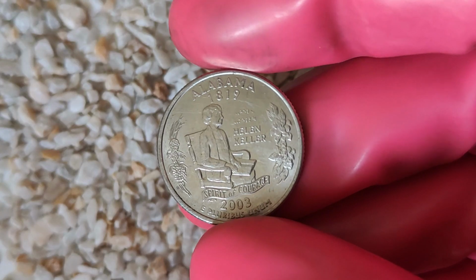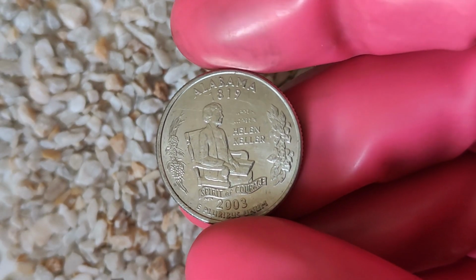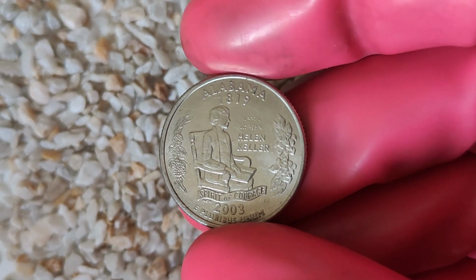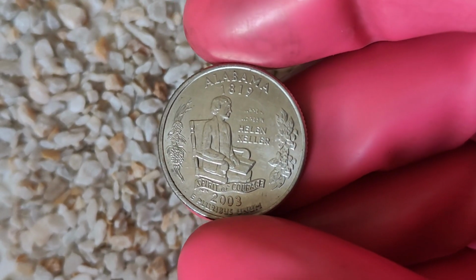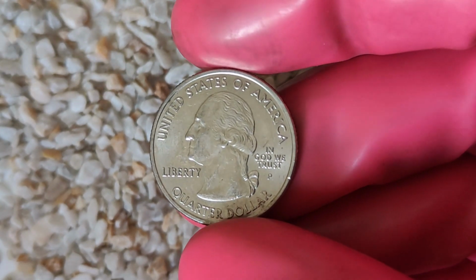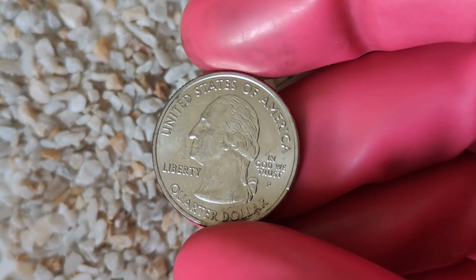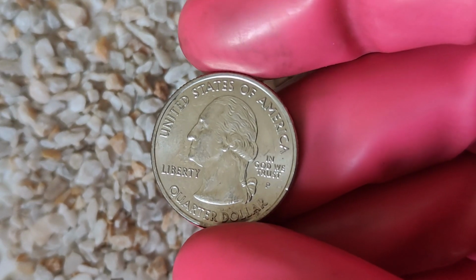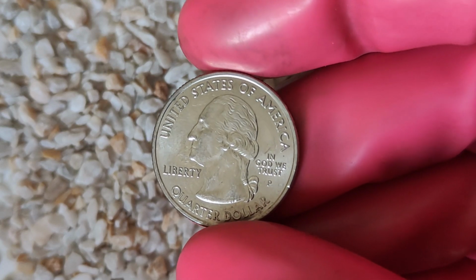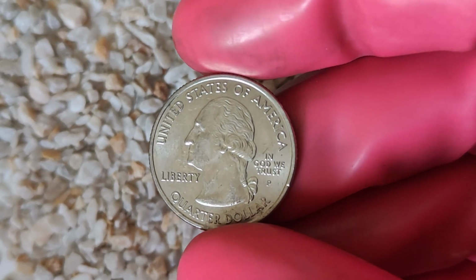This particular year featured 5 different state designs: Illinois, Alabama, Maine, Missouri, and Arkansas. But what makes a 2003 P quarter worth $1.7 million? Let's find out. Now, not every 2003 P quarter is valuable. In fact, most are only worth 25 cents. However, a select few error coins and rare variations can command sky-high prices at auctions. Here are the key reasons why some of these coins are worth a fortune.